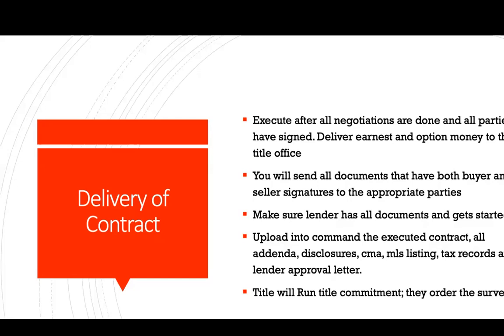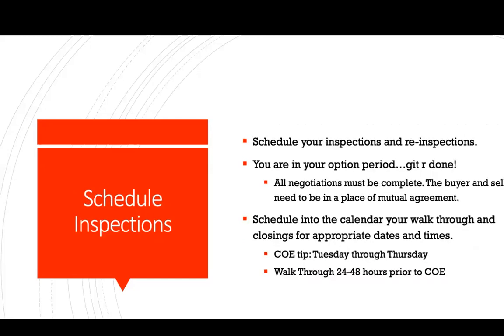If I get a call from your co-op agent on the other side that there's a oopsies or a dispute or a conflict, I need to see those documents. So we're required by the Texas Real Estate Commission to have those documents, the brokers to have those documents in a place that the Texas Real Estate Commission can have access to and see and get if they make that phone call, or that we do as leadership. And then title will run your title commitment and they order the surveys and they take the ball from there.